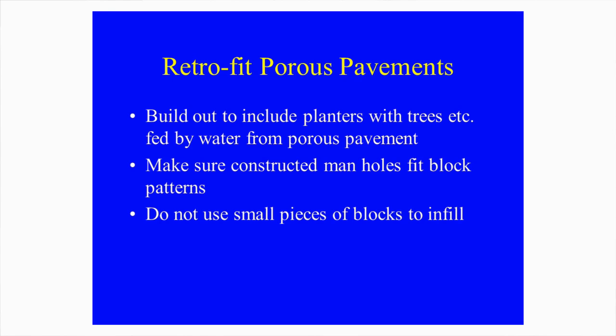Retrofit porous pavements. We haven't done any in Oxfordshire, I must admit. Obviously, to retrofit a porous pavement, the road's got to be completely knackered, otherwise it's not cost effective. You can go in and do small bits of roads, but if you're doing the whole road, the road's got to be shot, and that's the only way it gets cost effective. And then, great, building planters, build outs with trees and so on.